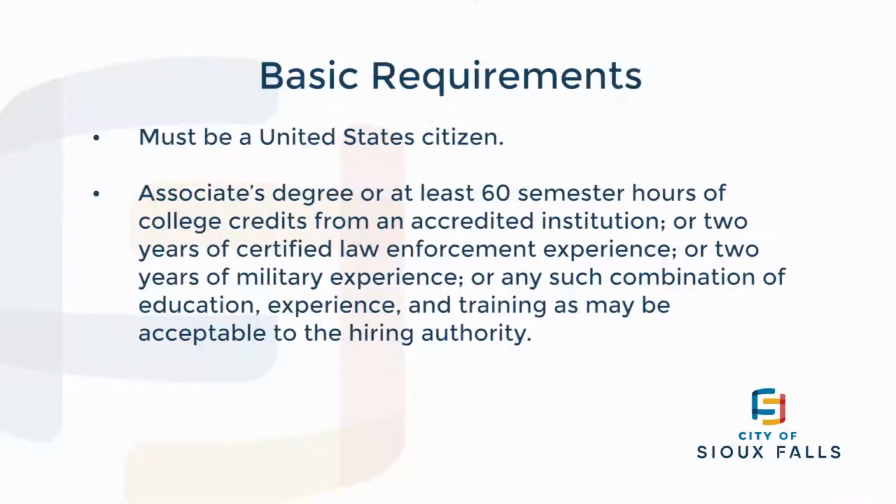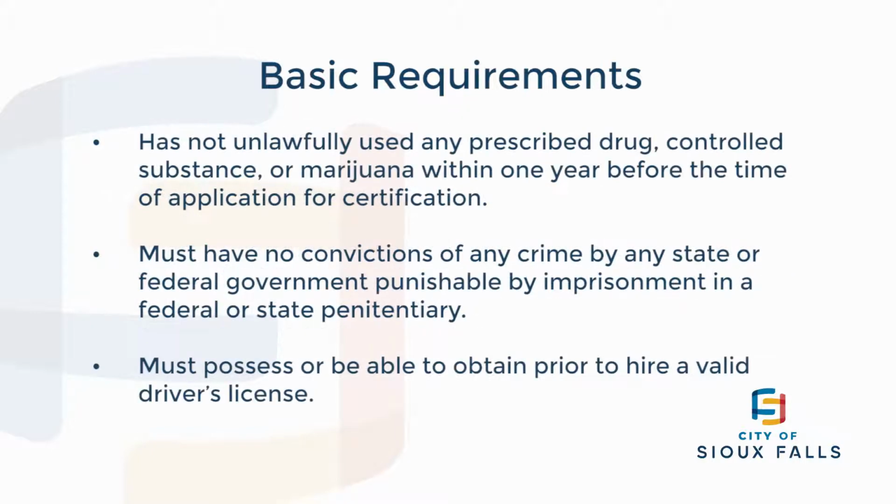For education, we're looking for an associate's degree, or at least 60 college credit hours from an accredited institution. For work experience, we'll also accept 2 years of certified law enforcement experience, or 2 years of military experience. Certified law enforcement experience is from the State Academy and Peer. We do accept certified officers from other states as well. For military experience, that can be active duty or guard experience.